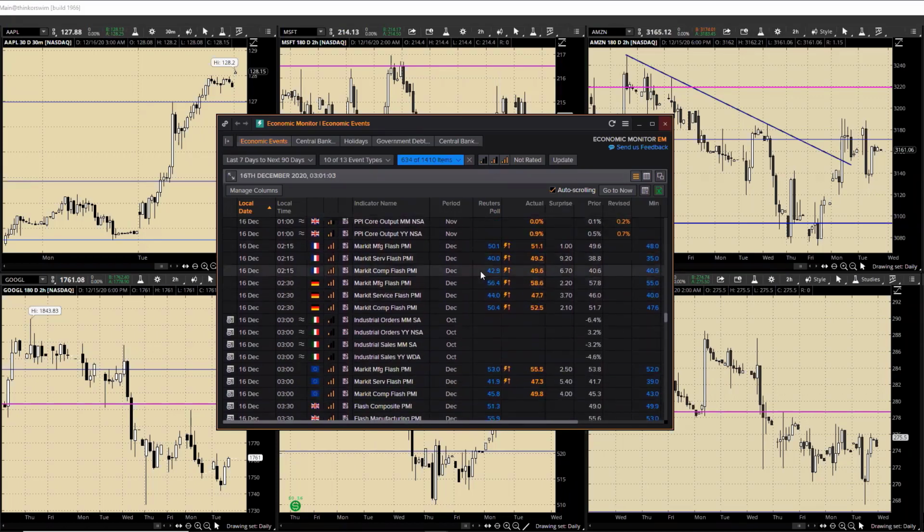As we started rolling into the market, manufacturing flash PMI for France came in at 51.1, a little bit stronger than what was expected. We got German flash PMI came in at 58.6. Wow, that was pretty strong compared to the Reuters poll of 56.4.